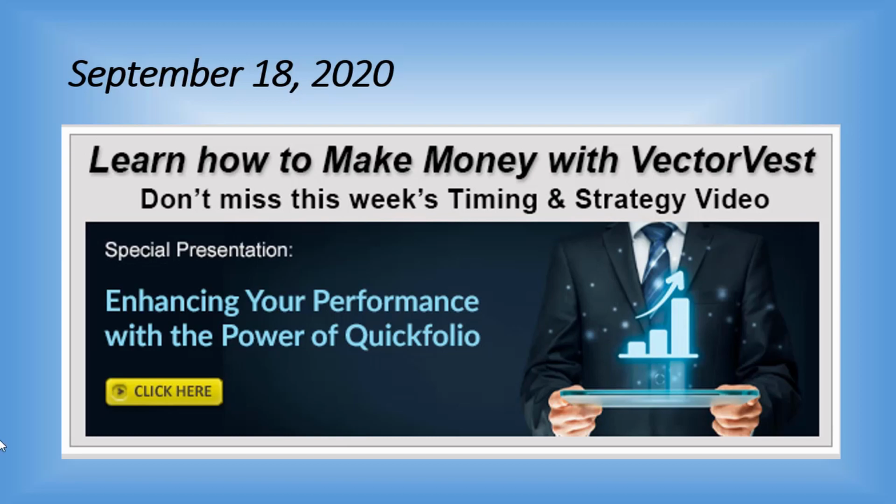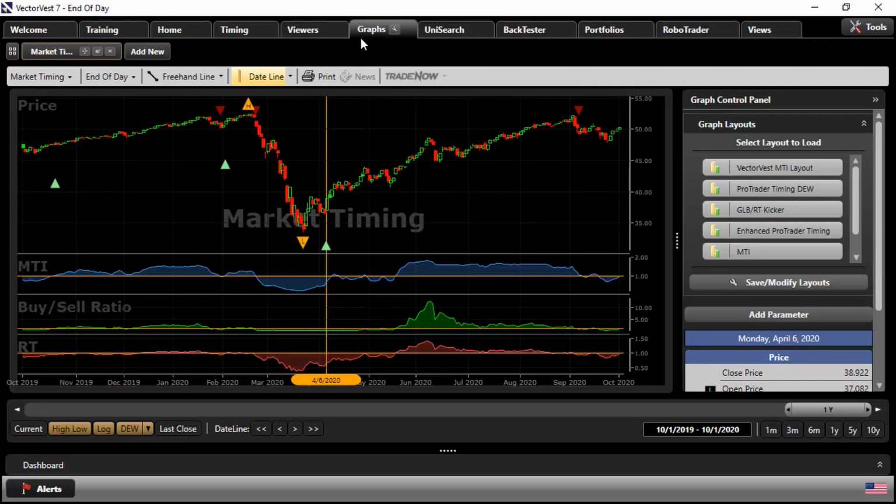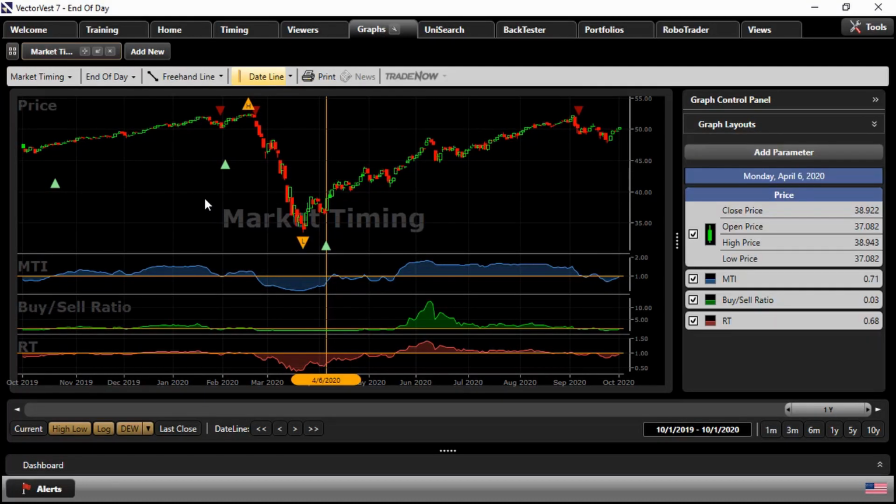And let me move into the program. From the home page, I'll go into a market timing graph. Here's our market timing graph. It's set up in a standard configuration, looking at a 1-year time frame.